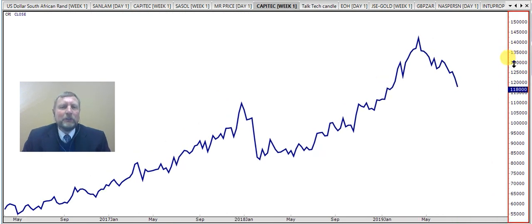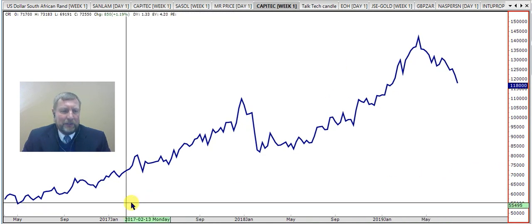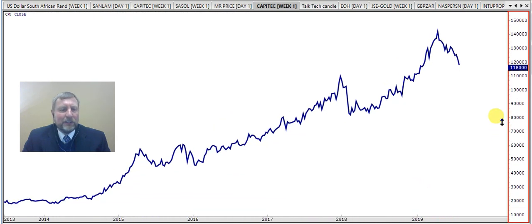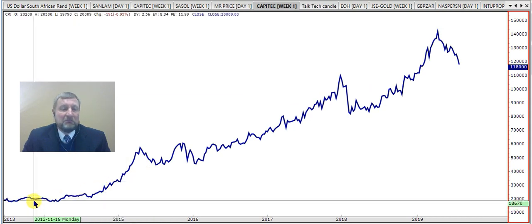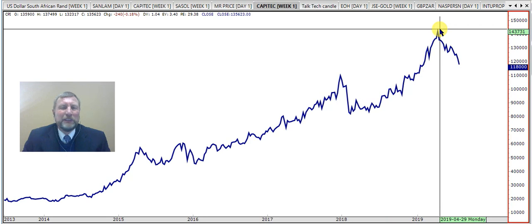But if we look at Capitec, first of all, let's have a look at this share. It had one beautiful rally. I mean, we can just take it a little bit back, and then we can show you guys. From 2013, this share started at around, let's call it 100 Rand. I know it was listed well below that, but it started there at about 100 Rand and it went all the way up to 1400 Rand.